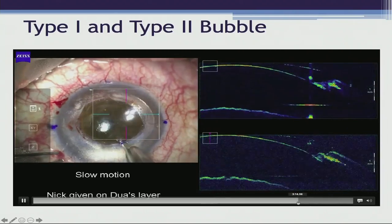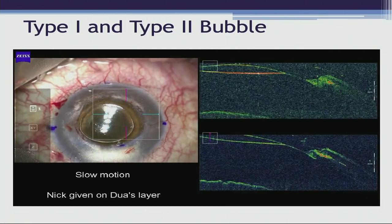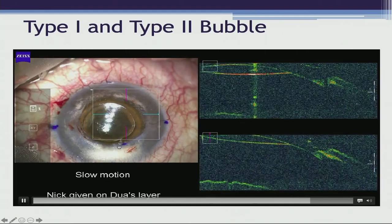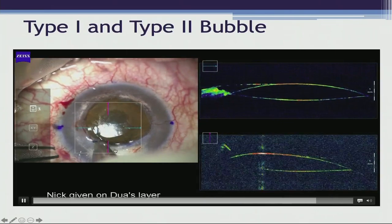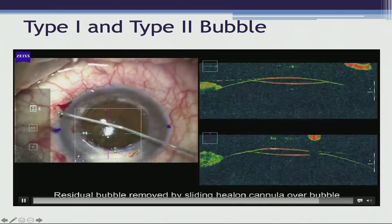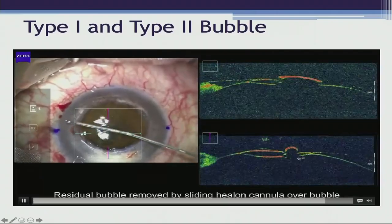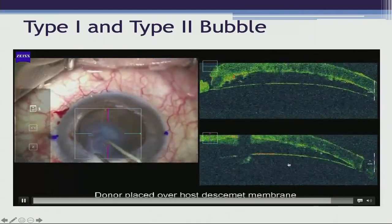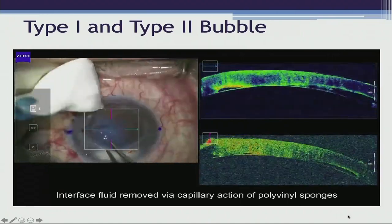And again, as you give a nick in the overlying stromal layers, notice that there's another bubble now which has moved from the periphery towards the center. So this is a nick which is given superiorly, and another nick is given now. The challenge is to take this bubble out, which is the second bubble. And then when it decreases in size, then one can slowly cajole it out. And again, you can notice that when it collapses, you can actually see here on the intraop OCT microscope that it's collapsed, and a full thickness donor cornea is then placed, again sutured with 10-0 monofilament nylon sutures.